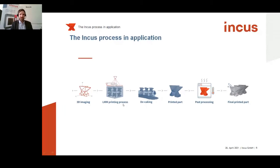So how does our production chain work? Basically we start off with the 3D imaging. So you have to have a 3D model. Then you go into the 3D printing process.